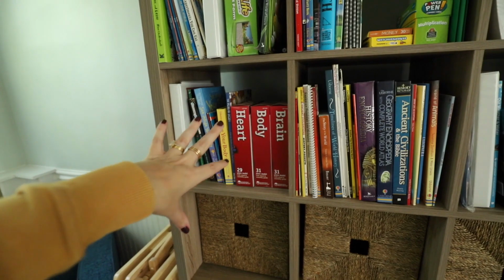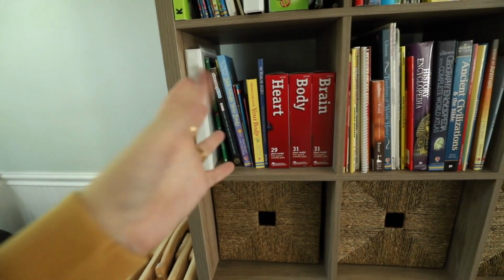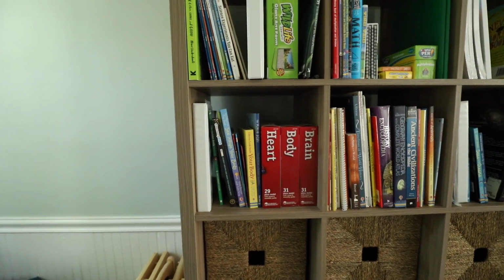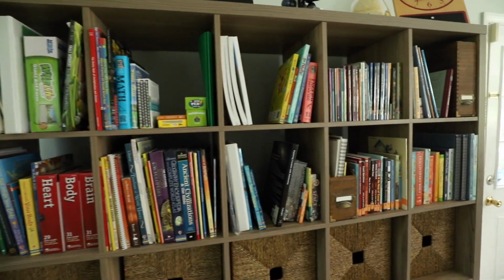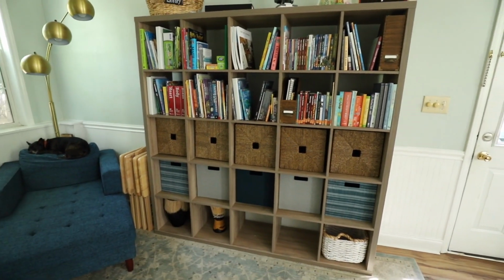And then this is our stuff from our human body unit that we did last year. So again, I keep all this stuff out because the kids like to come back and look at it, revisit it. We might end up doing the whole unit again eventually. So I just keep all of my different unit stuff together. So that is what is here on this big bookshelf thingy.